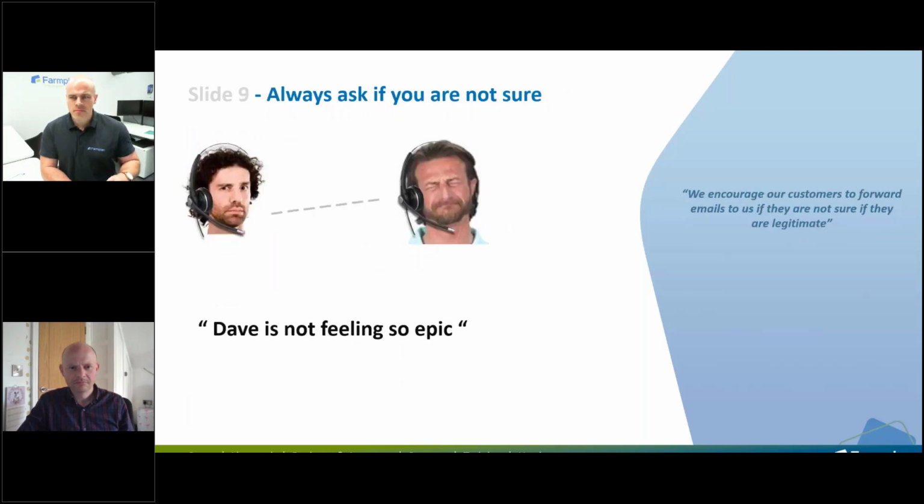So Bob did the right thing next. He called Dave to make sure the email came from him. Sadly, Dave knew nothing about the email. He simply didn't send it. Now, on this day, Bob called me and he actually said to me, if it wasn't for that minor mistake in that email from Dave, he would have actually paid that £50,000 to that new bank account.